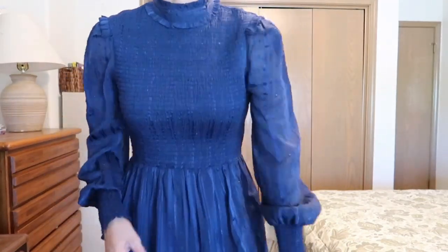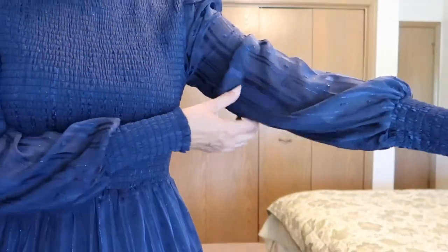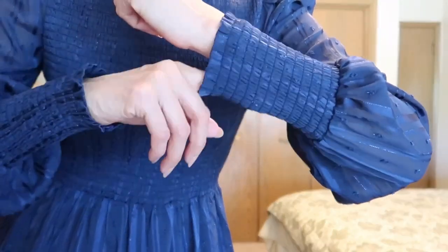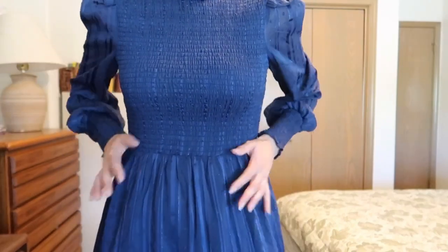I love the color. Look at this. It has a little bit of a sheer, but not really sleeves. They have this elastic here at the hem, elastic here at the body, and it just flows all the way down. It's really, really cute.